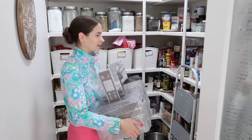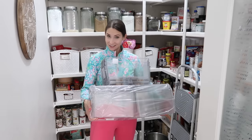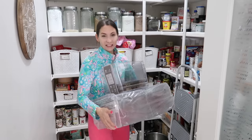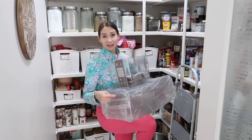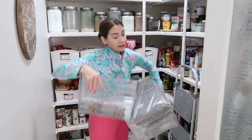Ah, yes, my pantry that we just tidied up. So, I've been eyeing a few things. Exhibit A. I had no idea, first of all, that these were so big, and two, that I ordered so many. I have 8 of these. Okay, I don't know what I'm thinking, but I guess I'm thinking I'm about to organize my life.